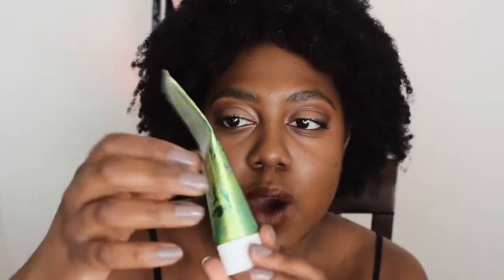As far as primers go for my face, I'm still going to be using this Pūrlisse Matcha Green Tea Primer, just because I am more than halfway through it. So I feel like in February I could probably finish this off, and then I'll share my thoughts on it when I do finish it. I'm halfway through, so why introduce another primer when I can just finish this one?